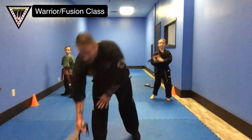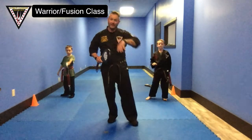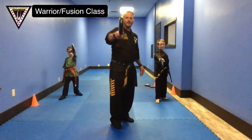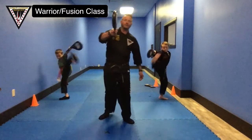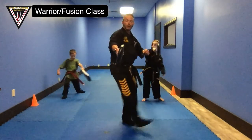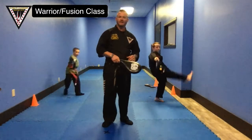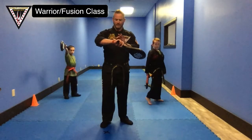Here we go. So what we're going to work on now is our crescent kick. This is going to be our kick of the class. We're working on an outside crescent kick. So you're going to hold the pad in whatever hand you're going to kick with. I'll use my left leg first. I'll swoop my left leg backwards to hit with an outside crescent kick. Hold it at that, a big outside crescent kick just like that. You can go lower if you want to, but the goal here is to keep your kicking leg straight. All it does is swing in a circle. It doesn't kick like that, okay?